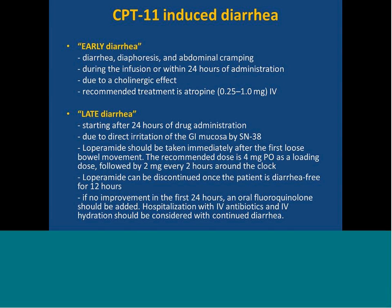Irinotecan-induced diarrhea is really interesting. What you tell your patients is two things. One is they can have an early diarrhea. When you get your doses at the VA, have you ever noticed that you actually write for atropine for your CPT-11? That's for this. This is the early one, where they have horrible abdominal cramping when they get the infusion, and that's a cholinergic effect. But you give them atropine in case, and that fixes it because it's an anticholinergic drug.